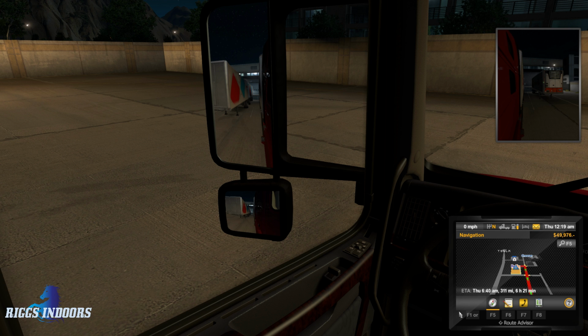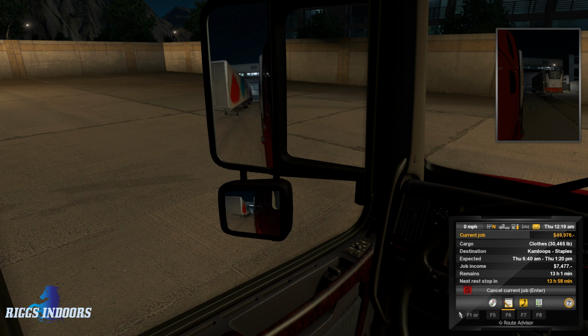It's going to take us about 6.5 hours in-game time to get to our destination, so it will be roughly 7 a.m. when we arrive. We have 13 hours to complete the job and 14 hours, so we need another rest stop, which we won't be needing to do.